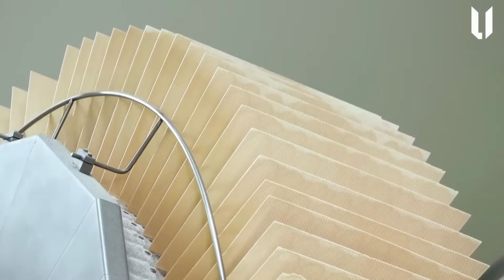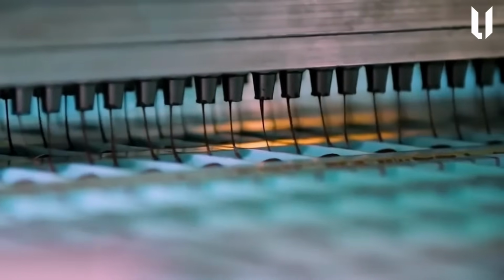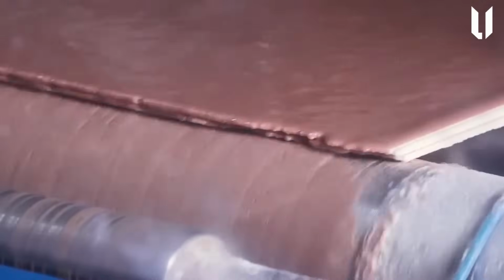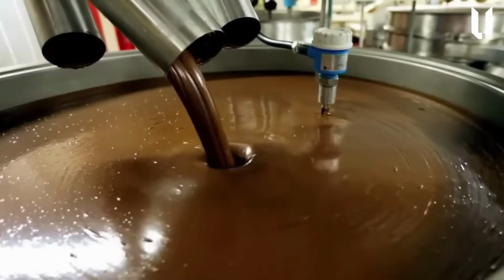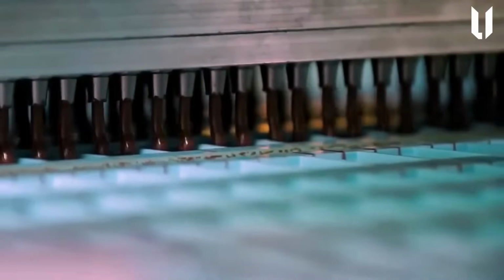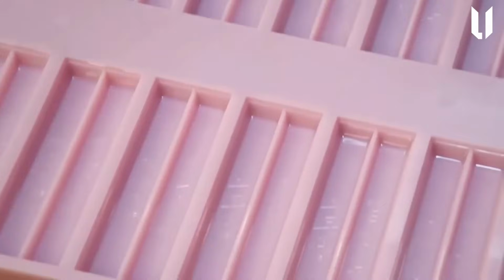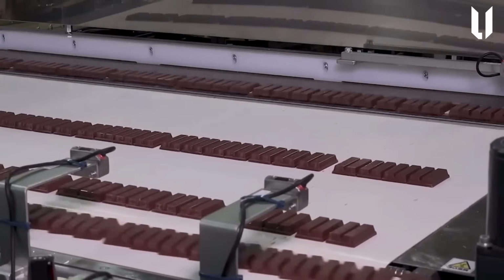Rejected KitKats are crushed into a paste, which is reused to fill the wafers of new KitKats, a sustainable way to reduce waste. After 16 hours of mixing, the chocolate is ready to become bars. Machines fill 336 molds per minute, producing over 200,000 KitKats daily.